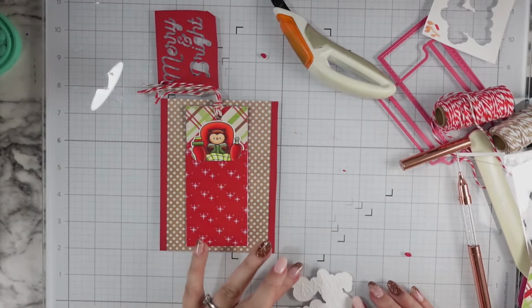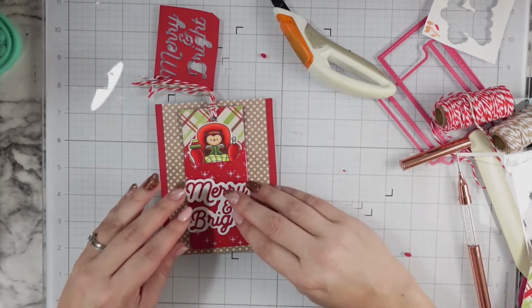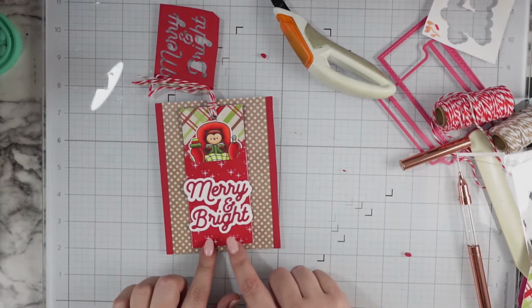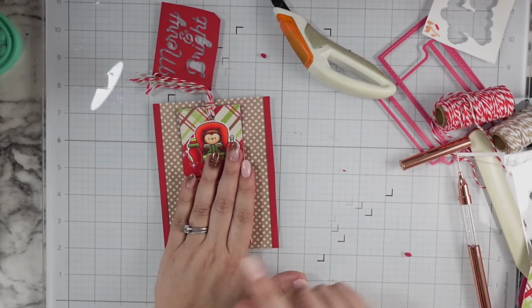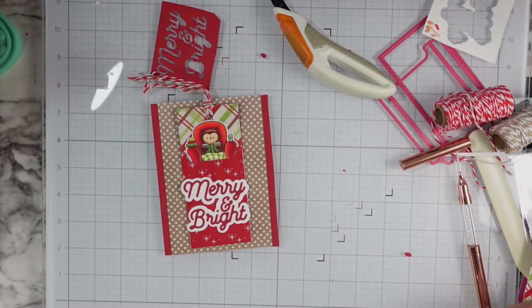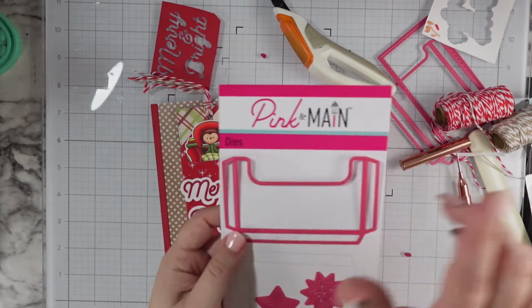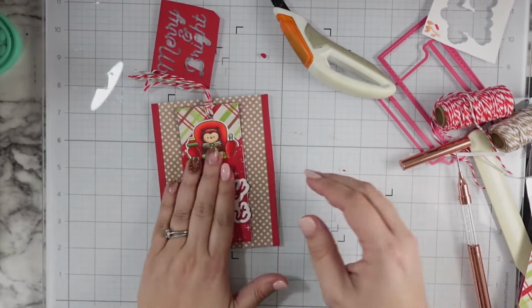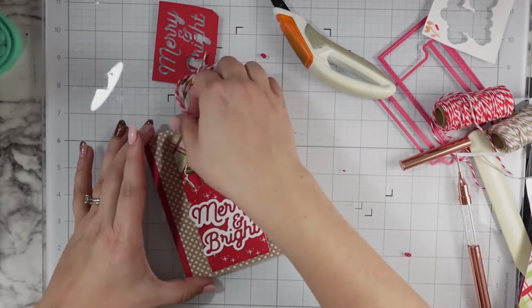I know I said I was going to put a thing on the inside, but now I don't think I want to. Gift card thing. If you wanted to do it, I would just do the same pattern as the front one, but I would do the horizontal pocket. You fold it the same way, you pop it right in. But I think that I'm good with what we've got.